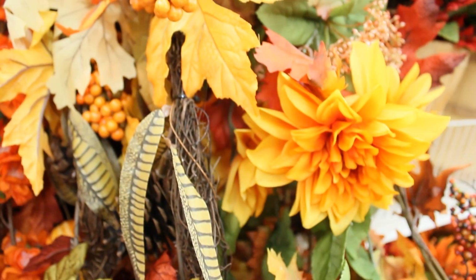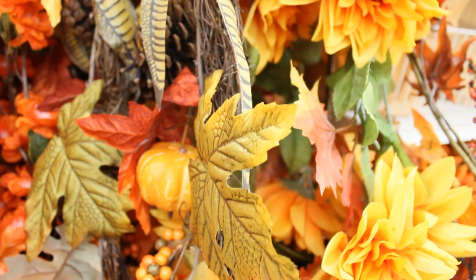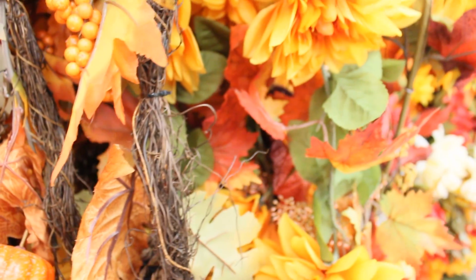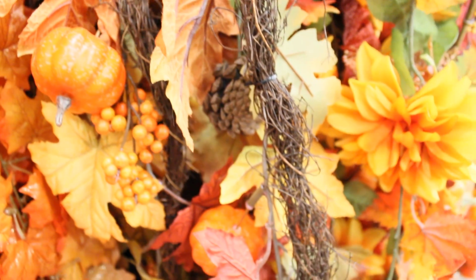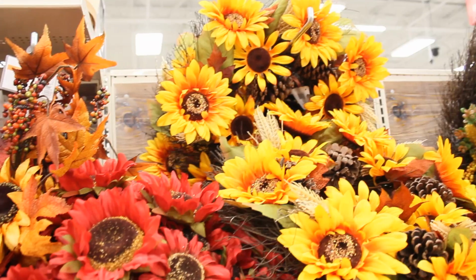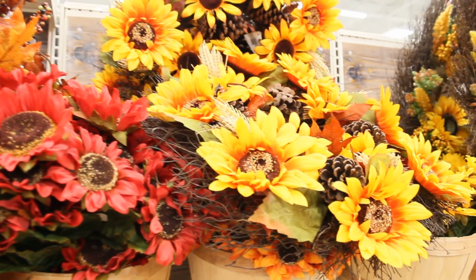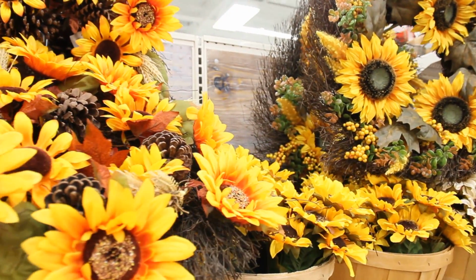Here are some of their traditional fall garlands. They had those feathers picked into them, which I've been telling you guys, grab those feathers at Dollar Tree because they're really nice for the price. And I felt like the Dollar Tree feathers honestly were nicer than the ones that Michael's had in their little garlands. Now here again, we're seeing a lot of sunflowers. I know yellow is a really, really hot color this season.